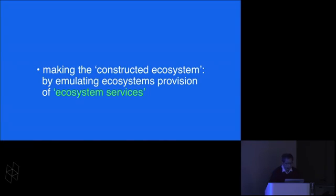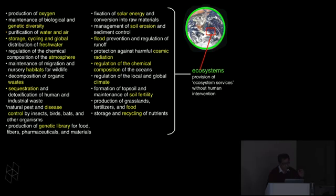Now, this bit is probably the most important bit that, if I were to leave this room, you must stick in your mind, because nature produces ecosystem services, which we cannot see because they are invisible, or almost invisible. So with the ecosystems, what nature does is produce oxygen, produce genetic diversity, all these things. Nature does it for us without human intervention. And it does it for free. We don't have to pay for it.